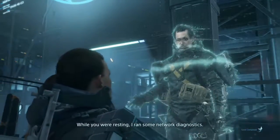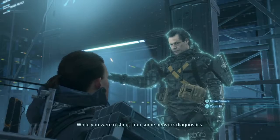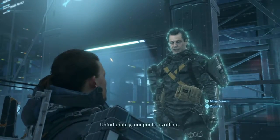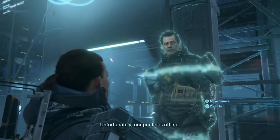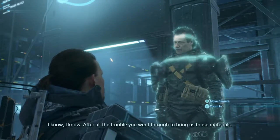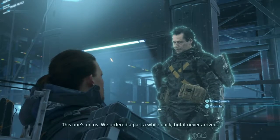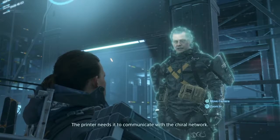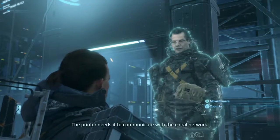While you're resting, I ran some network diagnostics. Corellium monitoring and holographic systems are nominal. Unfortunately, our printer is offline. I know, after all the trouble you went through to bring us those materials. This one's on us. We ordered a part a while back, but it never arrived. The printer needs it to communicate with the chiral network.